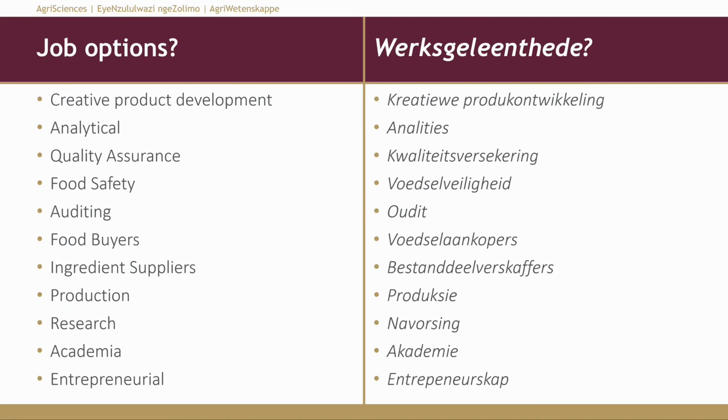So what types of jobs are there? The food industry is very diverse, so there are many different jobs spread over many different types of foods and commodities. For the creative, there's product development, there's analytical, quality assurance, food safety, auditing, food buyers, ingredient suppliers, production, research, academia, or for entrepreneurs. All food and beverage manufacturers, everything you see on the supermarket shelves, the retailers themselves, Woolworths, Pick n Pay, ShopRite and Spar, and ingredient suppliers, all employ food scientists.